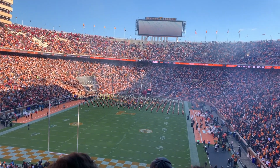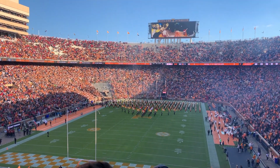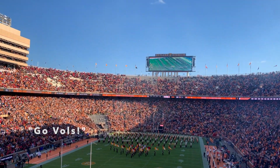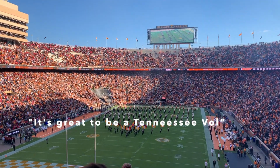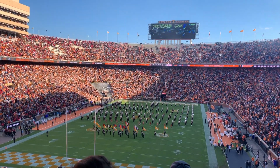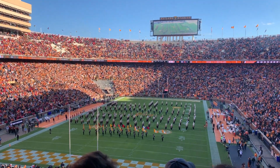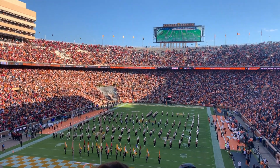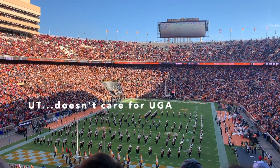The orange and white flags are the official flags of the University of Tennessee. And now, the prize selects the greatest football fans in the country. It's great to be a Tennessee Vol. Volunteer fans use the Okamoto march. Southland extends a big orange welcome to our guests from Georgia as they play their fight song.